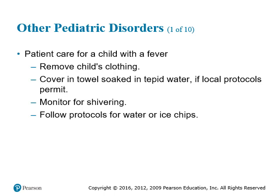All right, so let's talk about some other things with kiddos. Fevers, obviously, fevers are common with kiddos. They get sick all the time. All right, so kiddo with a high fever, we're going to remove the clothing from them, to let some of that heat radiate out into space. Cover them in a towel that's soaked in tepid water, if you can, according to your local protocols.